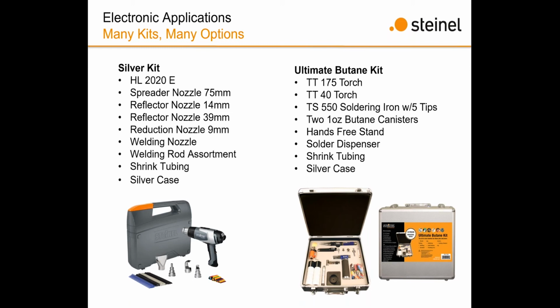And then we also offer what we call an ultimate butane kit, and this is our kit that is for all of our field service tools. So you have everything you need should you need to be away from an outlet: the torches, the soldering iron, the butane, the solder dispenser, a little bit of heat shrink tubing, and you get it in that nice James Bond silver case.